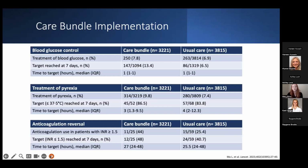In terms of anticoagulation reversal, a huge limitation here is that this is a very, very small number of patients. It was only about 11 patients in the care bundle group versus 15 patients in the usual care group. And this was mostly warfarin.